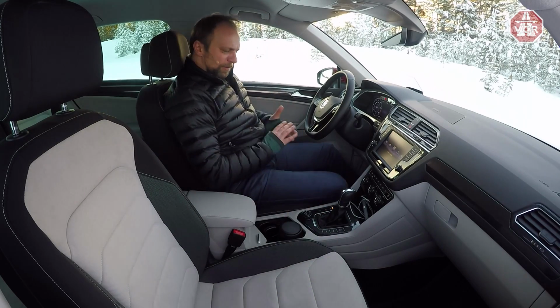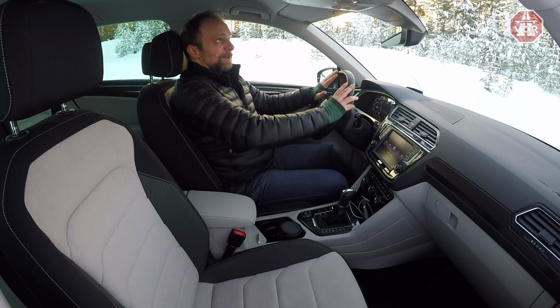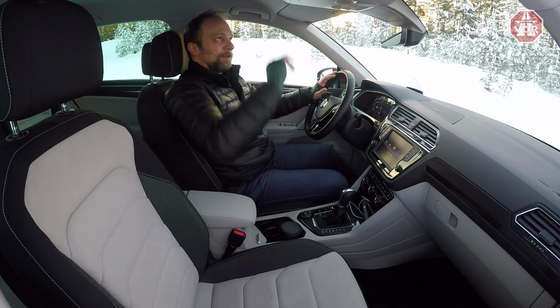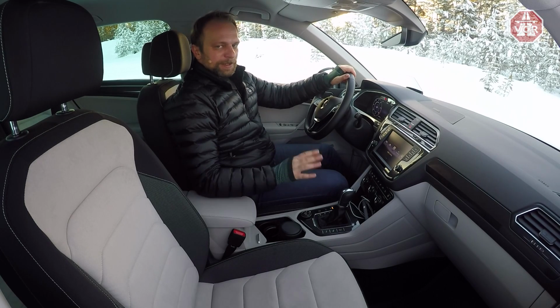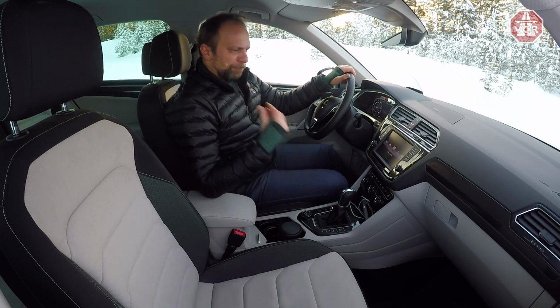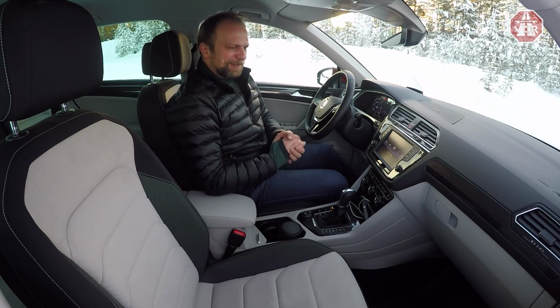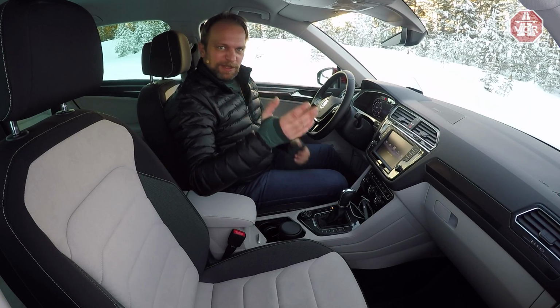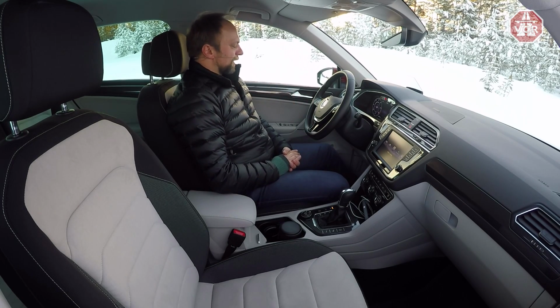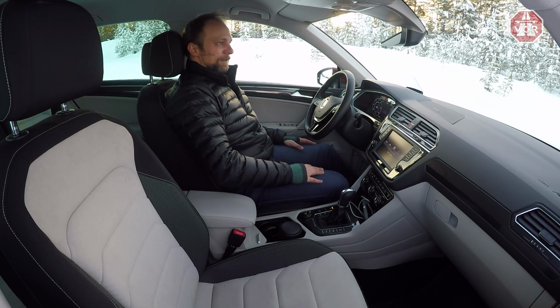The seats are pretty comfortable, by the way. So all in all, talking about the material, cloth on the ceiling as well, it's fine. You know, that's Volkswagen standard. It's not like premium appeal, but it's Volkswagen standard. I might say it's Volkswagen. Brian, do you agree? It's Volkswagen standard, yeah. So, everything's fine.